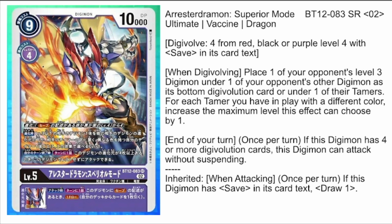So he has a nice when Digivolving ability that's kind of acting like this new form of removal, where we get to place one of the opponent's level 3 Digimon under one of the opponent's other Digimon at the bottom of its Digivolution source or underneath their tamer. So it's kind of doing something similar to what Bagra Army was trying to do in BT11, just shove them underneath the other Digimon, but Arresterdramon Superior Mode can put it underneath their tamers if they really wanted to.